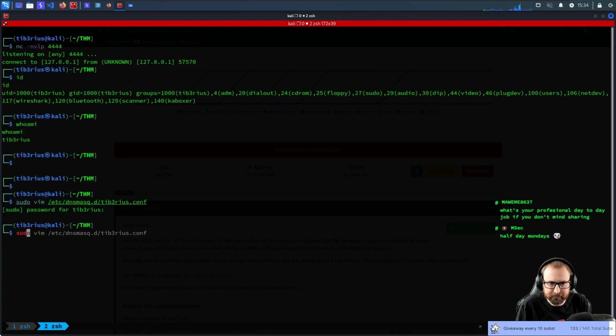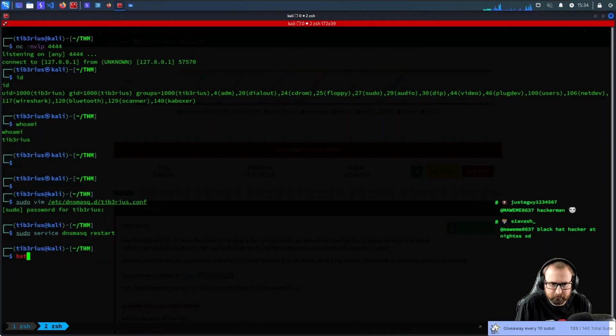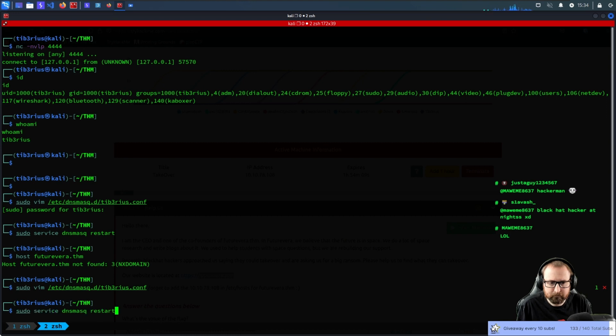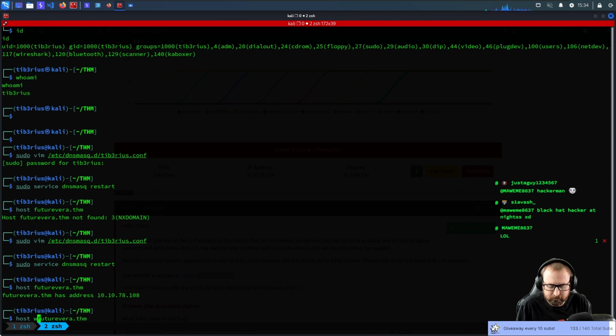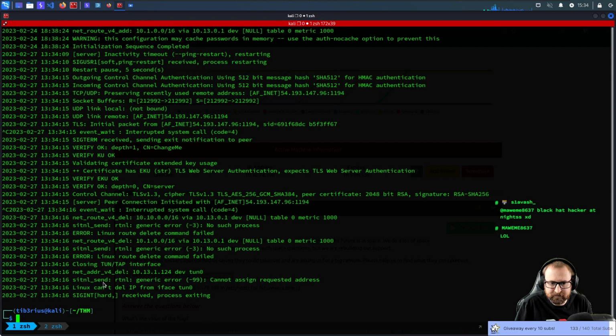Boom, sudo service dnsmasq restart. Okay, so what I just did there, dnsmasq is a DNS server that runs locally. And so now if I try and resolve futurevera, did I misspell it? I did. There we go. And not only that, but every single subdomain will also resolve to that, which makes it much better than /etc/hosts. One thing we do need to do is connect to the VPN.